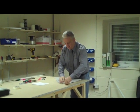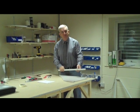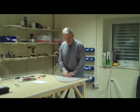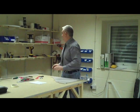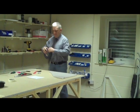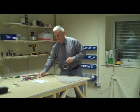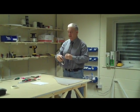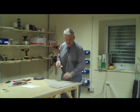Some means of stopping the fabric pulling out of this bar once it's put under tension. And the way we do that is we run a rigid plastic strip along the top and the bottom. Again, I would imagine the majority of people who you might ask if they manufacture their own blinds wouldn't even know these strips existed.